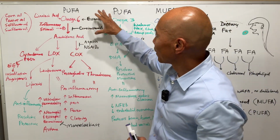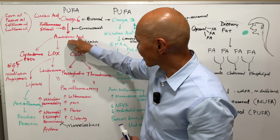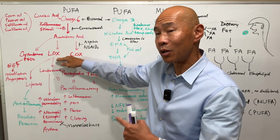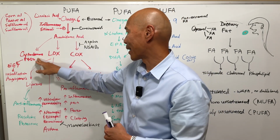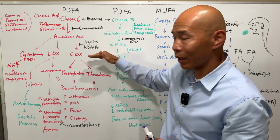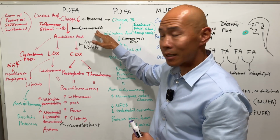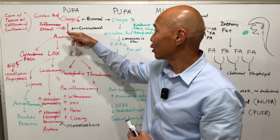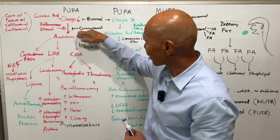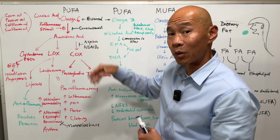Now, you can see that omega-6, when you consume it, first gets converted to arachidonic acid. This arachidonic acid can then go down 3 different pathways: the COX enzyme pathway, the LOX enzyme pathway, which is the leukotriene pathway, and the cytochrome P450 pathway. What's important to see here is that along this pathway, there are certain places where drugs can block some of these pathways. For example, corticosteroids can block the phospholipase A2 enzyme that converts linoleic acid into arachidonic acid. If we can block it right here, then it doesn't go downstream where inflammation is the end result. So that's how corticosteroids help you block inflammation.